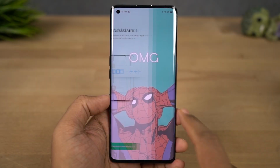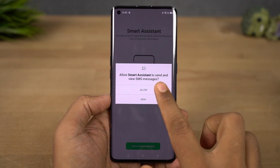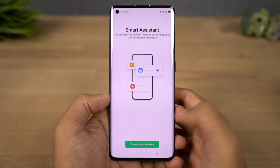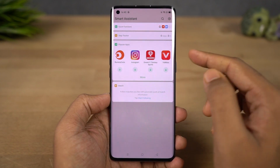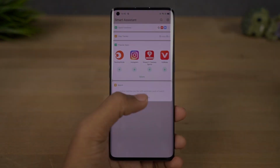Next we have something called Smart Assistant on your default launcher or your default home screen. You can simply go to the leftmost corner to find the Smart Assistant, which simply displays weather information, calendar events, and some quick shortcuts. You can enable it or disable it from here.